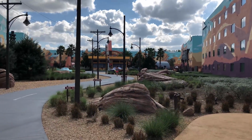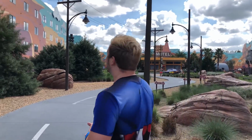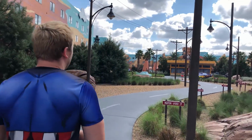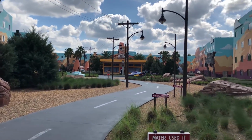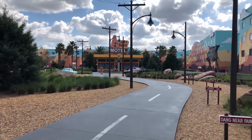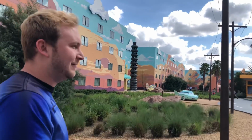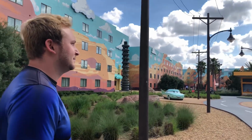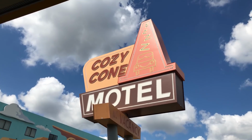It actually reminds me of Cars Land at California Adventure, obviously because it's Cars themed, but it's really well done over here. Off in the distance they have the Cozy Cone Hotel, and they have Cars characters all throughout. And it looks like right now we're walking on Route 66. So that's pretty cool. Really neat. I will say it's really quiet here. Yeah, it is. Comparatively, the Finding Nemo area was so loud. Well, there's usually some sort of themed music going on in the background, but over here there's nothing. It's just silence. No, it's nice. All right, we'll show you some more as we walk around.